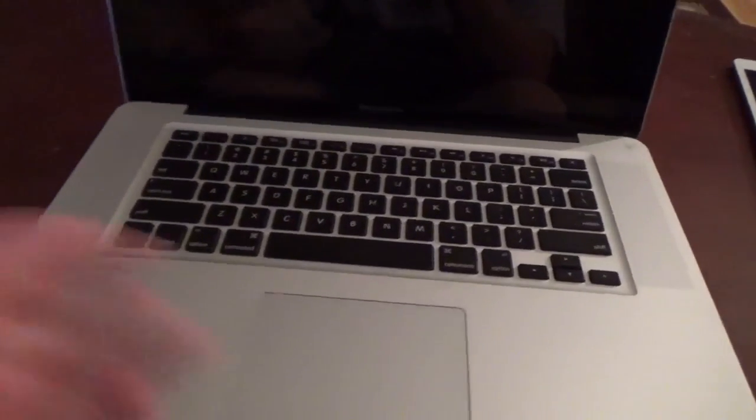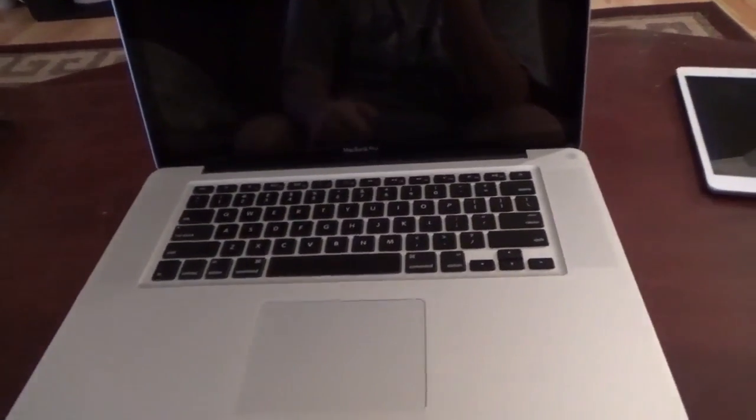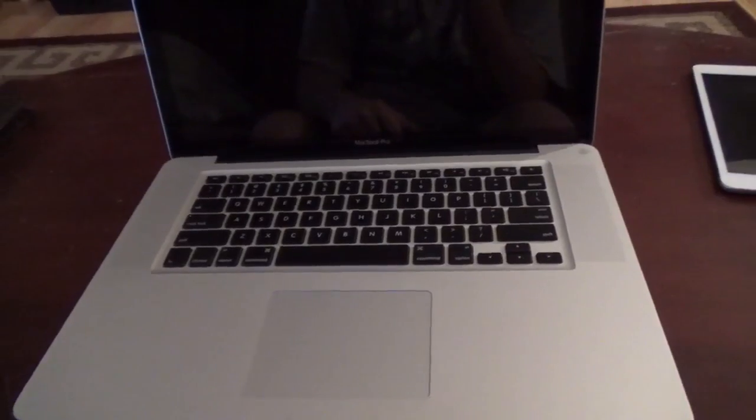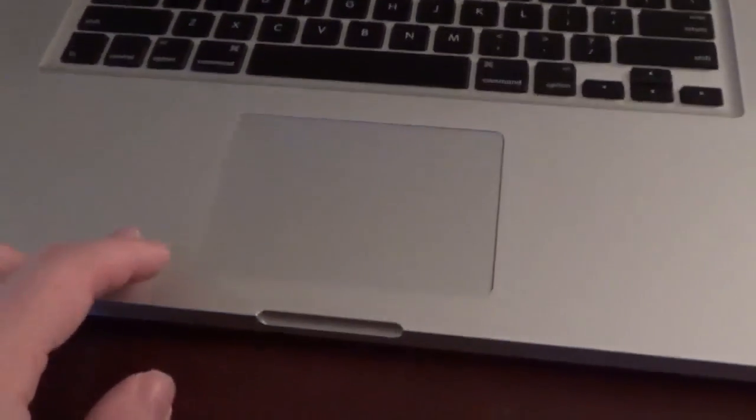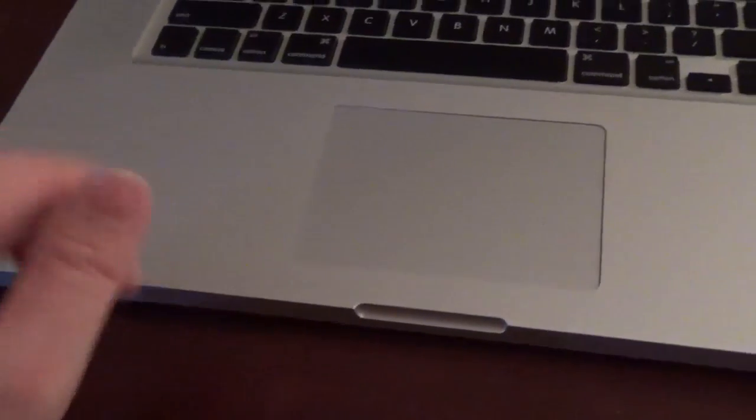Apple will replace the entire logic board free of charge, no charge to you, and they'll send you on your way. So I took it to a local Apple specialist, and they're certified by Apple to do all this. I took it in to them and had the board replaced. I got it back about a day later with a new logic board put in. And this machine came to me without a hard drive.